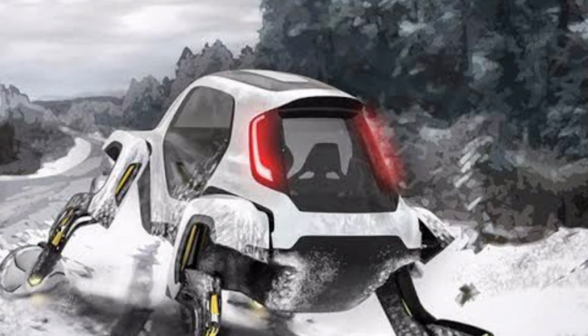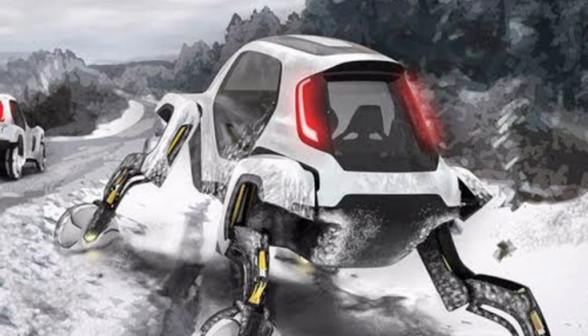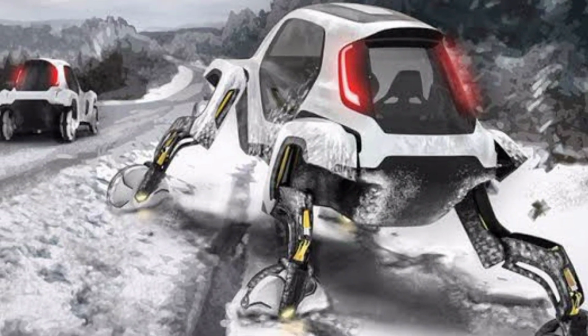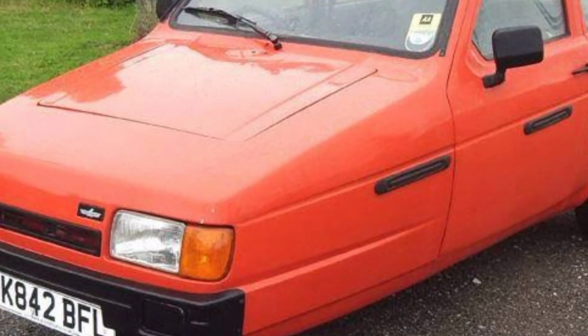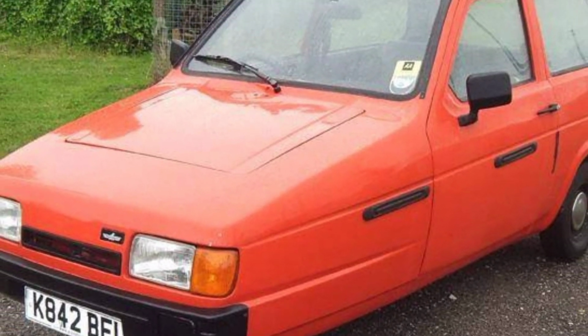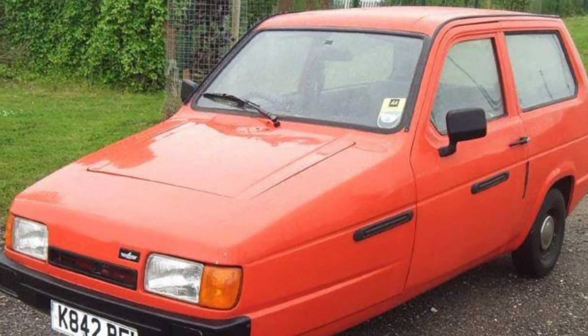Join us on a journey as we scour the globe to find the top 10 strangest looking cars ever, gazing in wonder at the fantastical design concepts that have actually made it onto the road. Here are the 10 strangest looking cars ever.